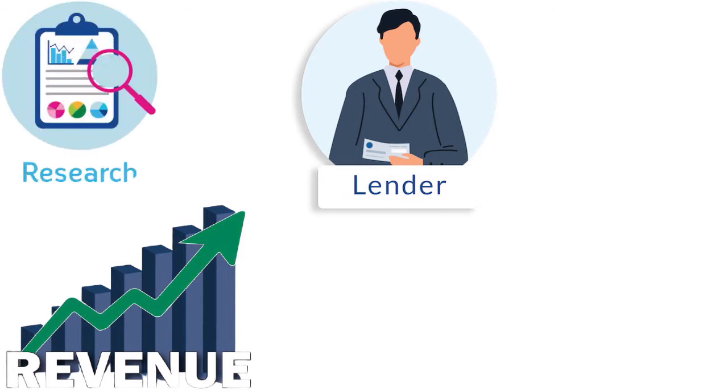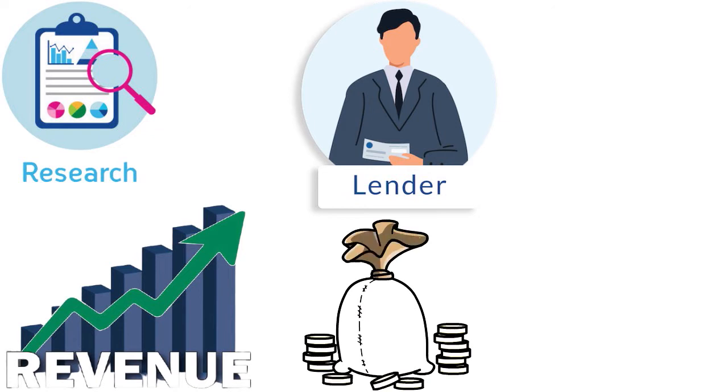So we've done research and we found some lenders that are just fantastic. They would allow you to still get a loan or a line of credit from them, even if your business is pulling in less than $10,000 in monthly revenue.